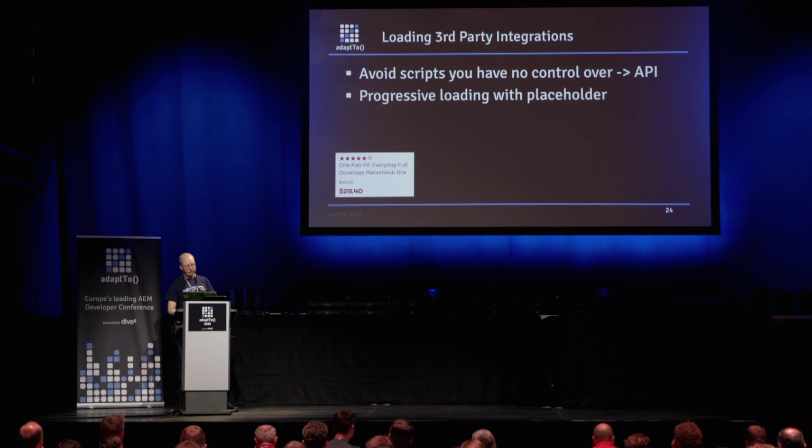However, you still do not control the speeds of third-party APIs. So it might make sense, when you load data from third parties via API, to do this in a progressive way. First try to add a placeholder and then load the data, so you're independent of how quickly or how slowly the response comes in. As an example, we use this pattern when loading product ratings on a product detail page for the customer, which was also delivered from a third party.